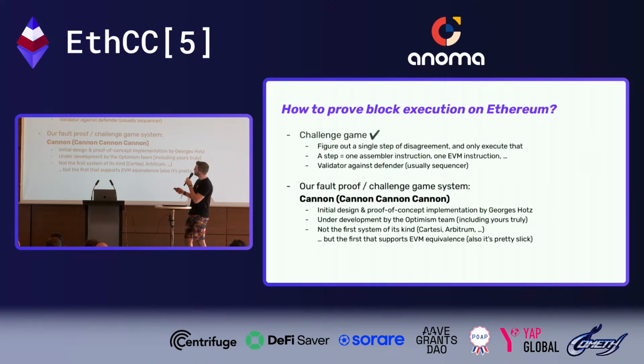So the solution ultimately is to use a challenge game. The principle of the challenge game is to figure out a single step in the execution that you disagree on. So if you disagree on the result of a 10,000-step execution, there must be one step that you disagree on. It might be the very first step, but it might be a step in the middle. And so what's a step? Well, it could be one EVM bytecode instruction, or it could be one assembler instruction. I'll tell you more about that in a second. And so the challenge game is played between the validator and the defender.